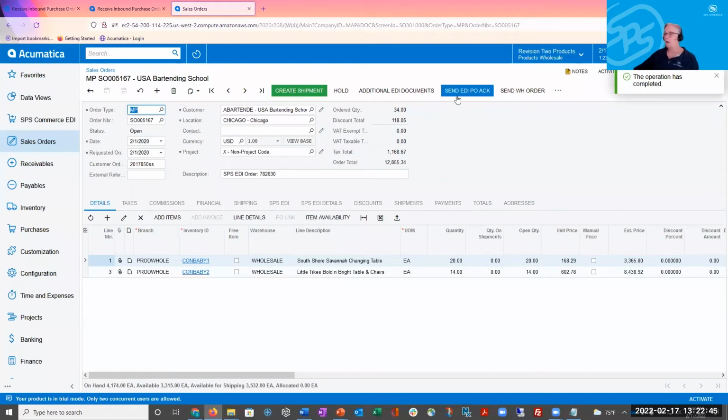So I sent the PO acknowledgement, and in a little bit, we're going to go back over here and make sure that the PO acknowledgement went without an error. So that's the PO acknowledgement. So the next step in the process is right up here in green. So again, Acumatica is leading you through all of this.